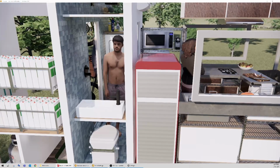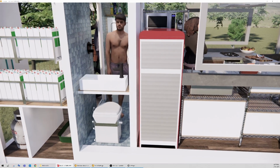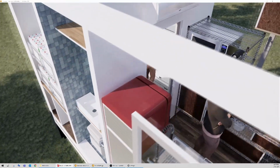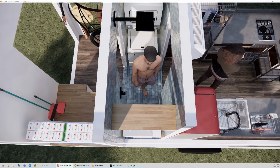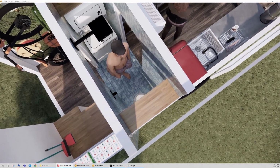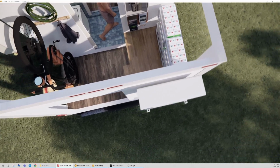Over here we have a composting toilet, and this will be on a drawer system, so you can slide it out from underneath the sink here, use it, and then tuck it in when you use the little mini sink here. This is closed off by two sliding pocket doors, with a shower in the hallway, so you're making full use of this space, and you have a decent sized shower to be able to clean yourself off.